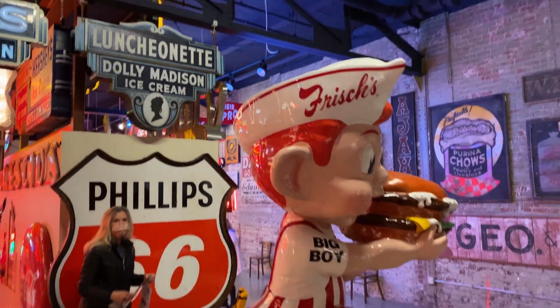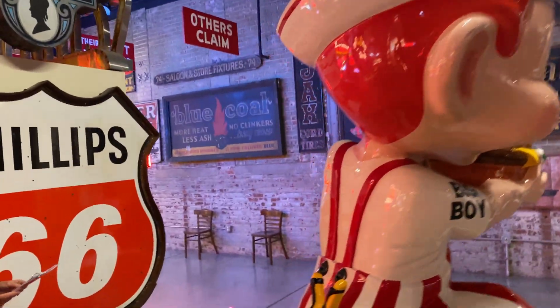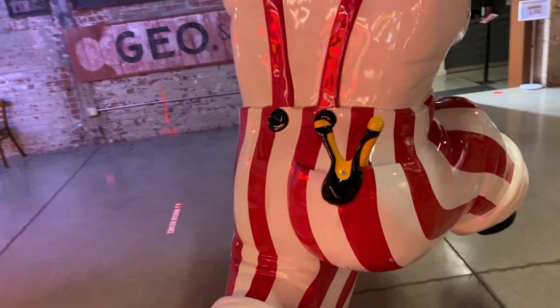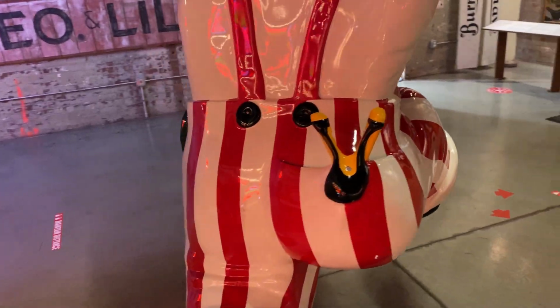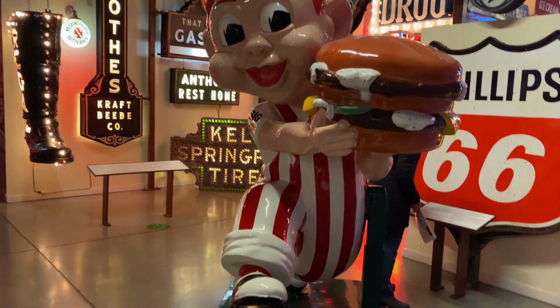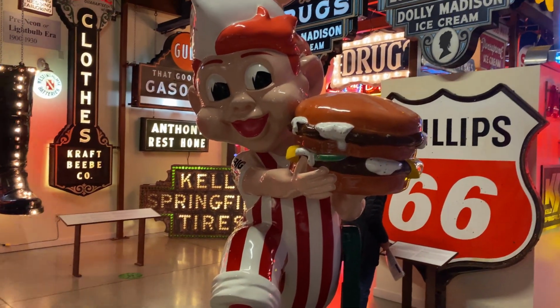Look, an original Frisch's Big Boy. One thing I have never known is that in his back pocket, look at that, he's got a slingshot. The slingshot actually has a story to it, which I had never known. In fact, I didn't even know he had a slingshot in his back pocket. I didn't either. This is an example of what it looked like in the 60s. He had a slingshot, and he had striped pants, and he had red hair.